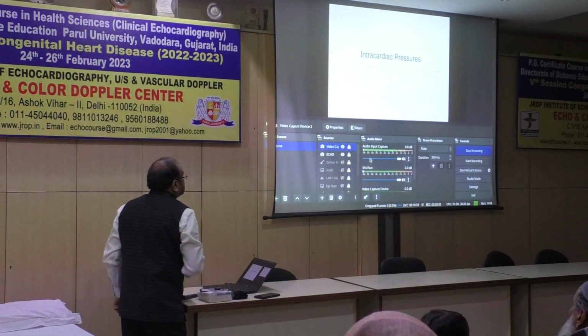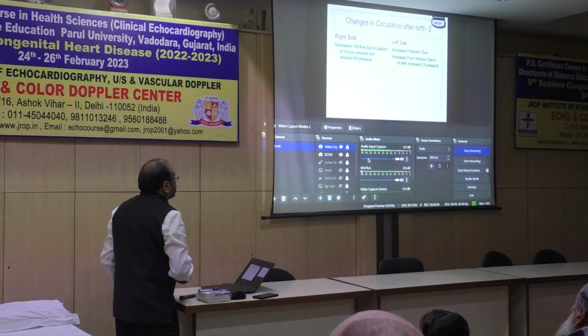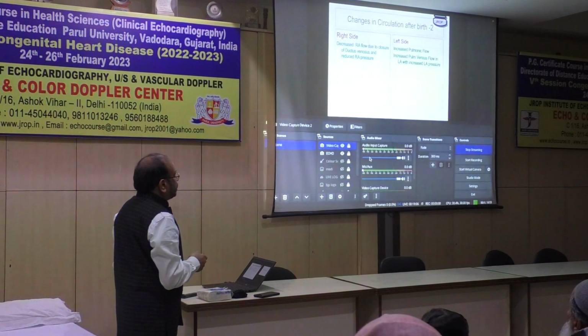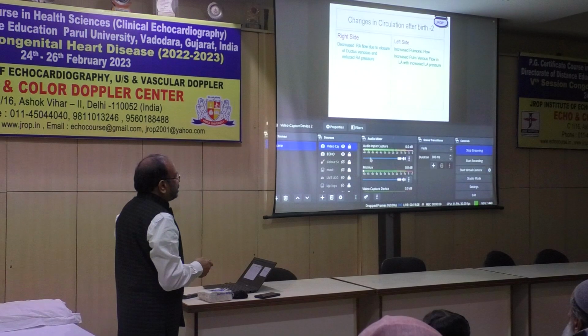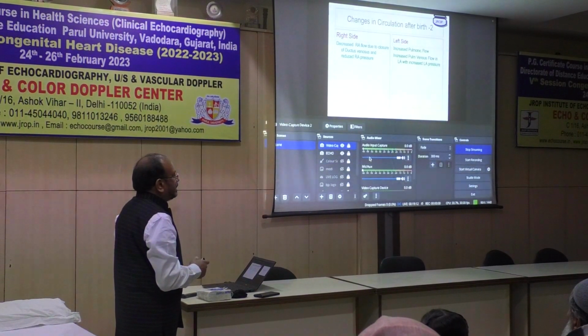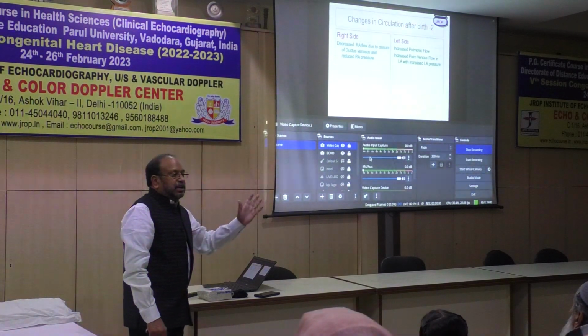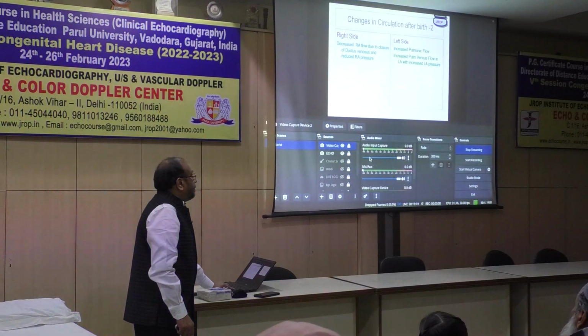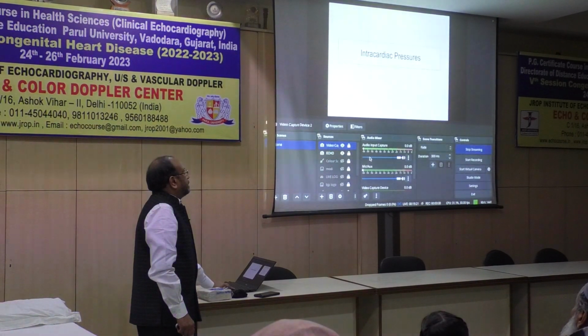Now the next thing comes. On the right side, decreased RA flow leads to closure of the ductus venosus and reduced RA pressures. Increased pulmonic flow leads to increased pulmonary artery pressures and, in the LA, increased LA pressures. So we are changing over from one circulation to the other during the perinatal period.